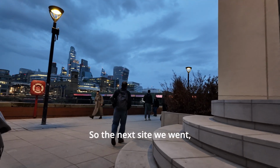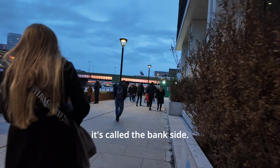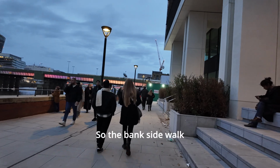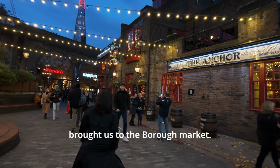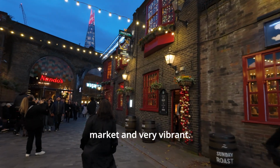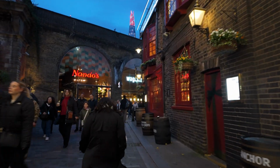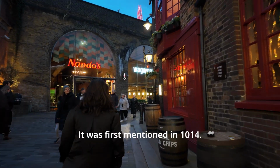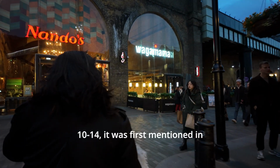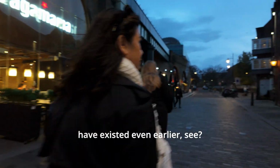So the next site we went, we went along Bankside. This area where the bank of the river is called the Bankside. So the Bankside walk brought us to the Borough Market. It's also a historic market and it's very vibrant. Its origin dates back over 1,000 years. It was first mentioned in 1014. I clearly remember it. 1014. Though it is believed to have existed even earlier.